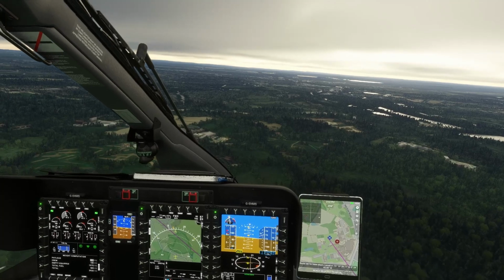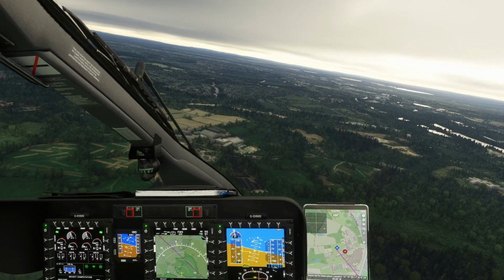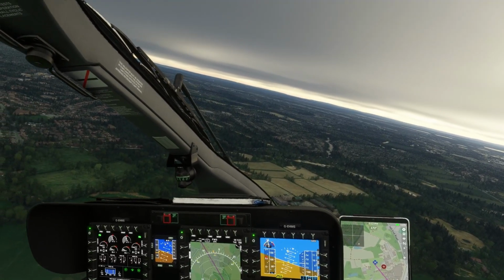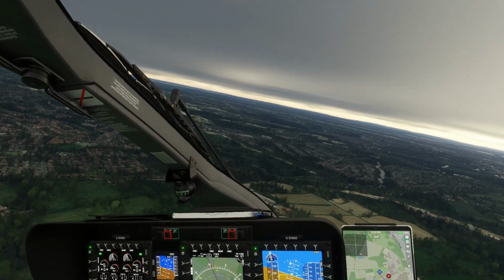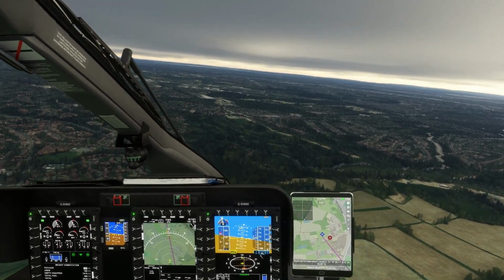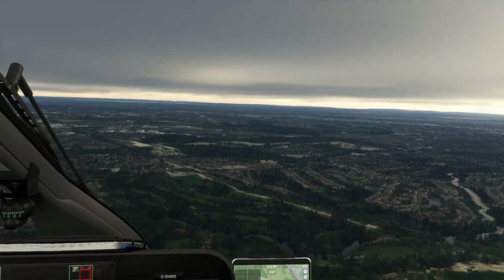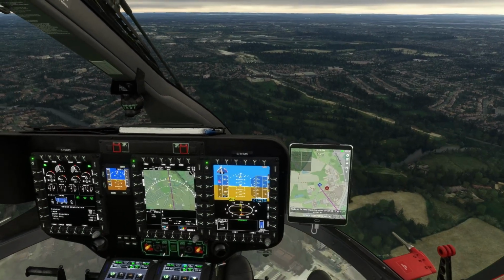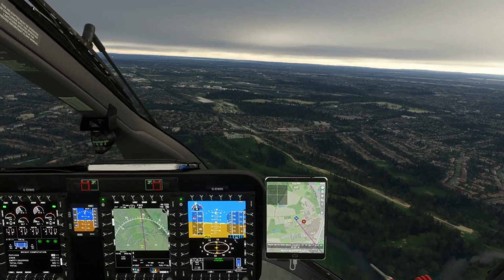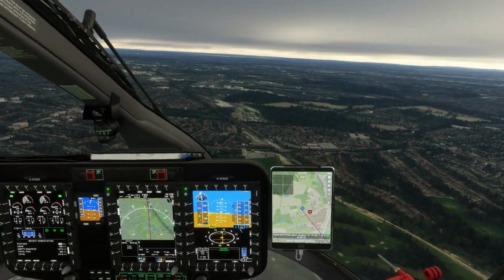Air China 988, contact London Control 129.425, bye bye. Contact London Control 129.425, Air China 988, bye. So we've got traffic over there. Let's keep our landing light on just so we can see. Bless me, I sneezed there.